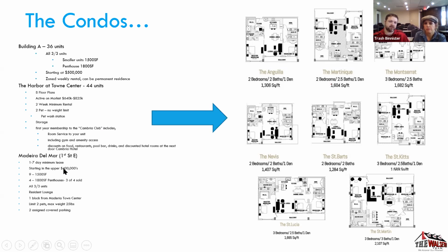The third condo that we haven't talked about yet is called Madeira Del Mar. It is all the way constructed, back behind Smuggler's Cove. It's a great big building. I had no idea that they could put something that big on that small of a lot, but they did. All the units are 3 bed, 3 bath, which is very rare. It does allow a weekly minimum lease.